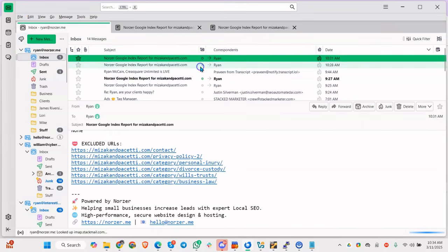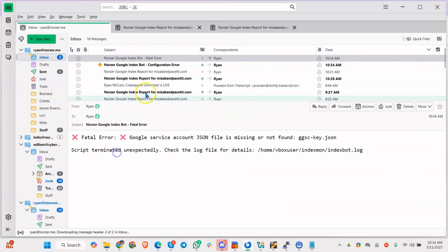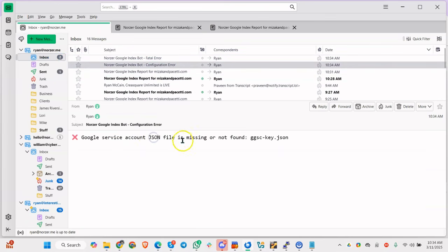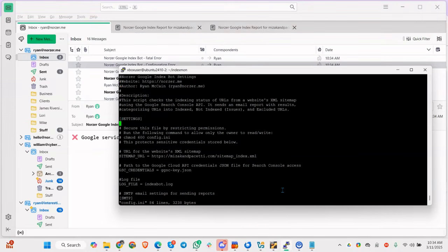Also, you see you got a fatal error now. And you get this as well. Change it back.